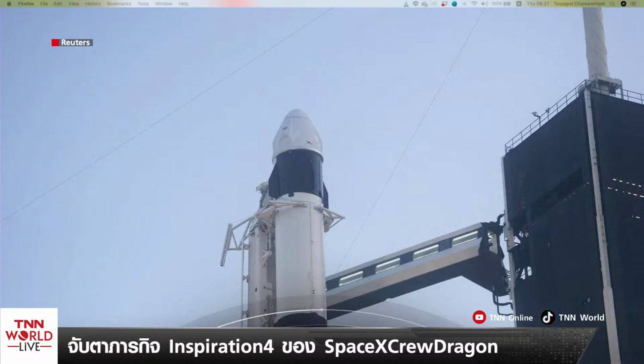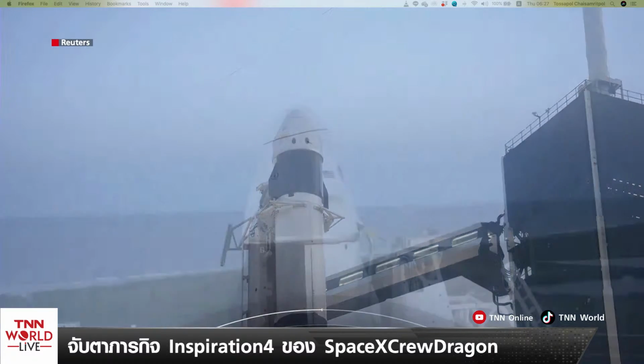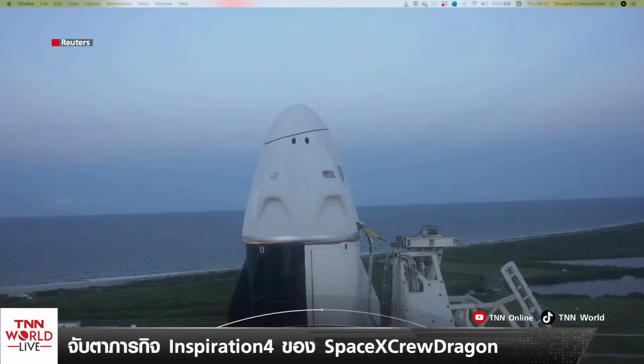Right now, we're just 90 seconds away from the start of propellant loading. We're at T-minus 36 minutes, 26 seconds. Everything continues to look good for Crew Dragon's 4th launch with people today, the first all-civil mission to low Earth orbit.